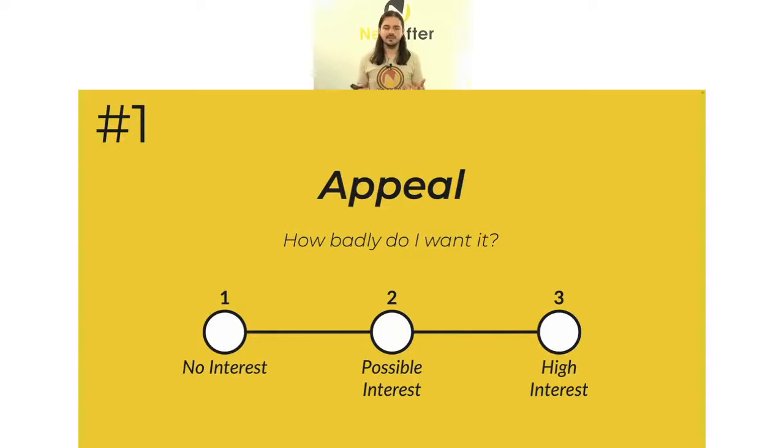We don't have time today to fully unpack the value proposition, but I'll show you these 4 different elements so you can think about these as you're writing your copy. Number 1, the appeal. This really asks the question, how badly do I, the ideal donor, want to make this type of an impact or want to see this problem solved?